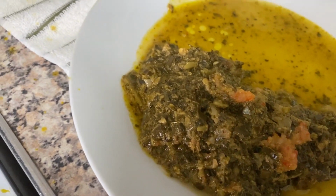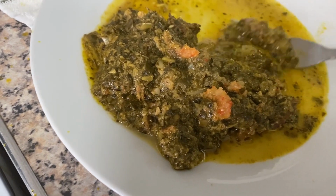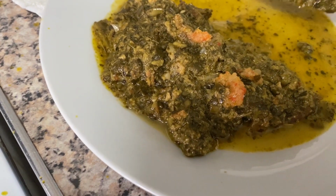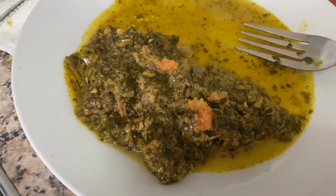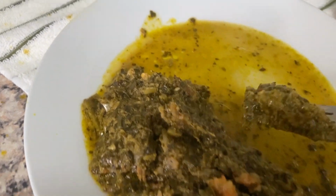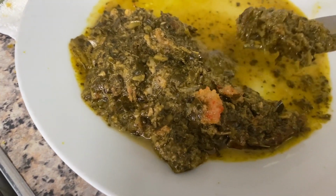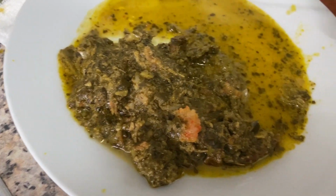Let me try. Very, very nice. And the chili is so hot. I won't speak a lot because I'm not good at eating chili and speaking. Very, very tasty. I wish you can smell the smell, the taste of Pondu, Kizaka, Kaseem, Sombe. Very nice. Very, very tasty.